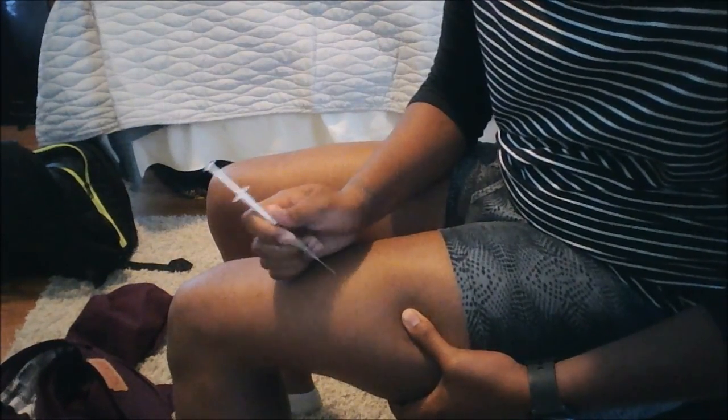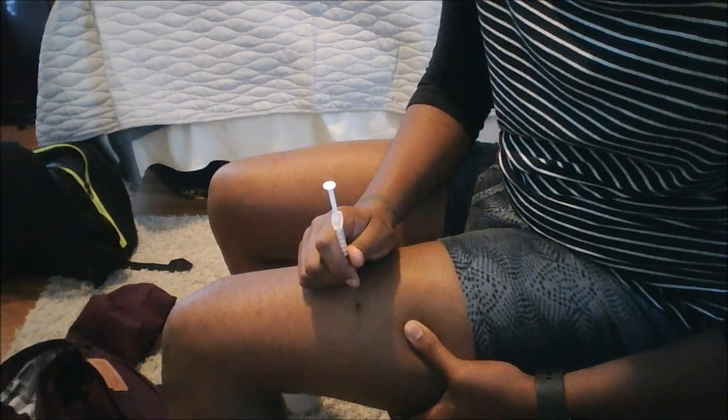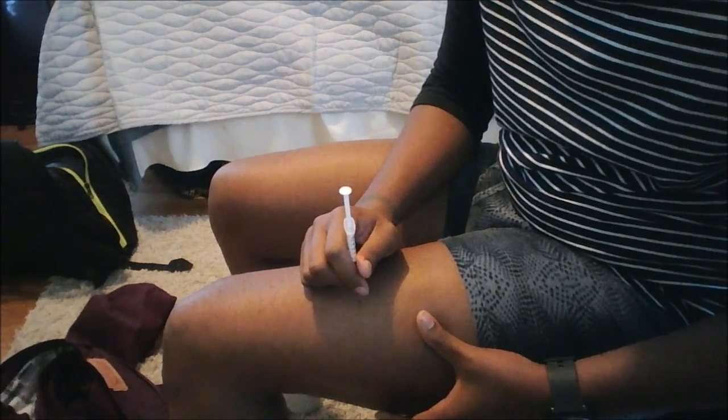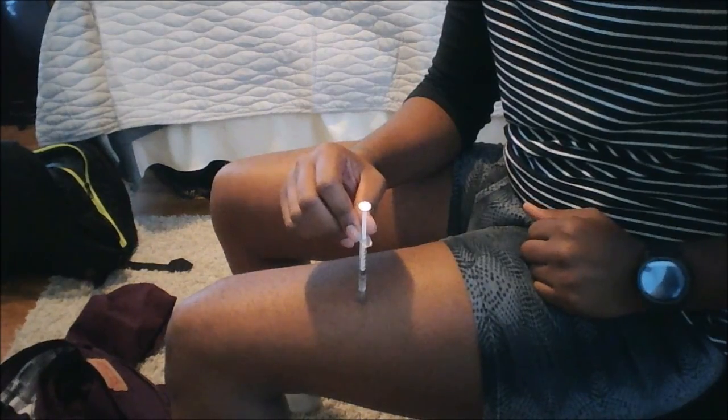what people can do is some people pinch the area, some people leave it alone, and some people pull it taut. I pull it taut. I don't think it really matters. It just has to do with preference. And you want to take a couple of breaths and then just give yourself your shot. You want to go fast down or slow down. Make sure your needle is all the way in. So as you see, my needle is all the way in.